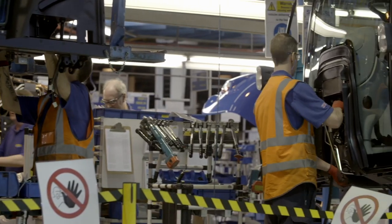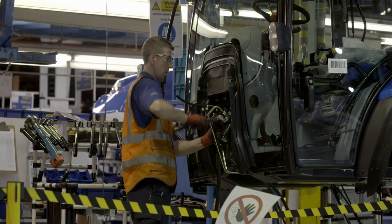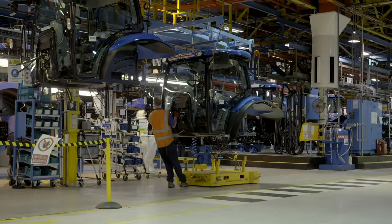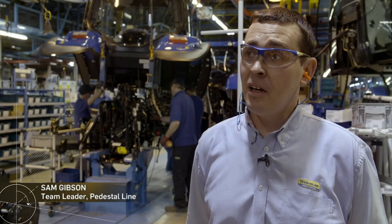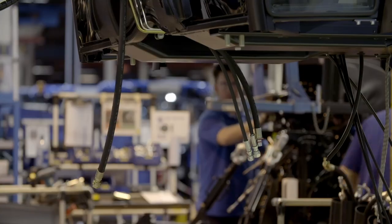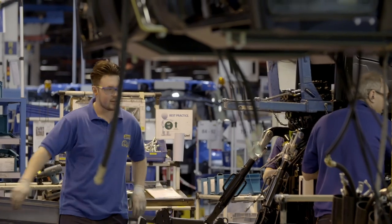The pedestal line, known at New Holland as the cab drop, is where the two sides of the factory finally meet. My name is Sam Gibson. I am the team leader of the pedestal line. I have 43 operatives between four different zones. The cab drop is one of the most critical processes where the cab meets the drive line.